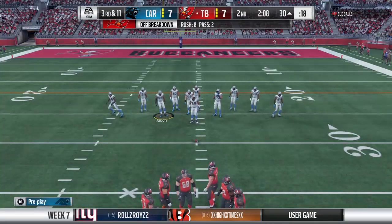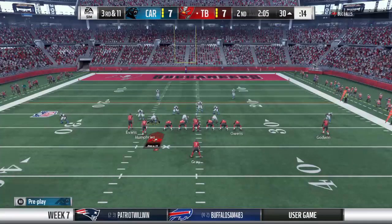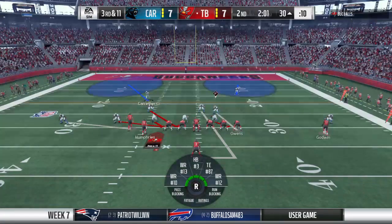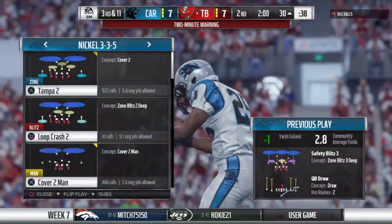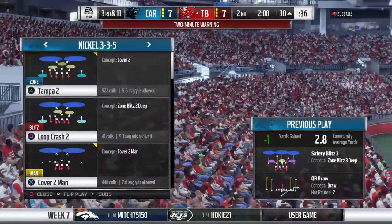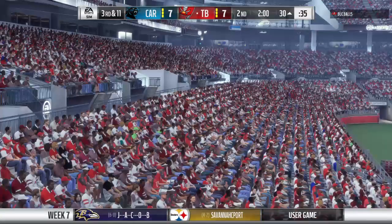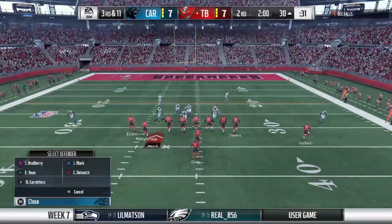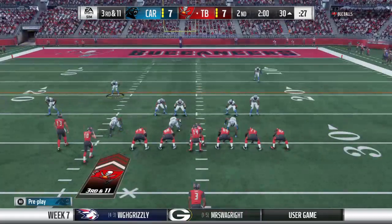And on 3rd down, a nickel formation here defensively. Set. Green, 39. All right, now, lucky 56. Lucky 56. 2 minutes to play in a tightly contested first half. We'll come back to Tampa after this timeout. Set. Green, 39. Leopard.